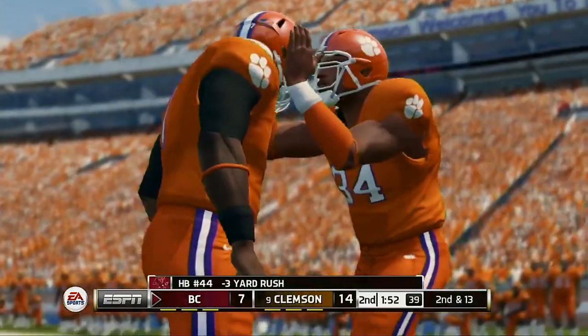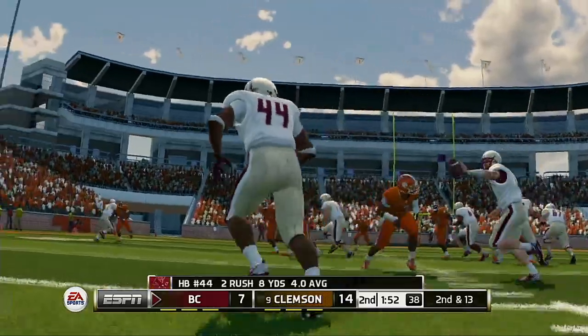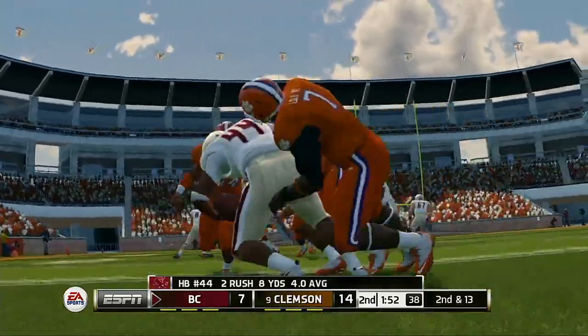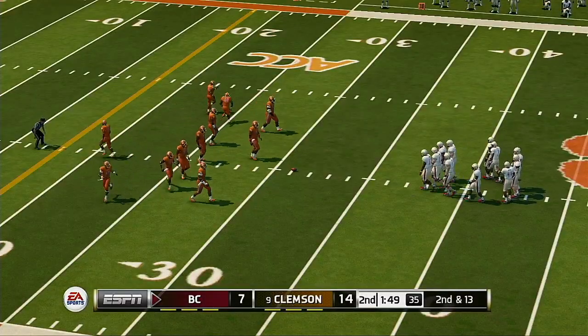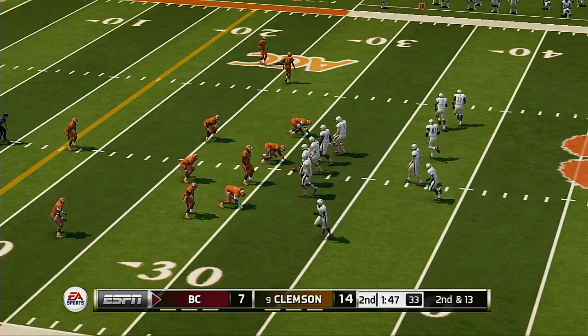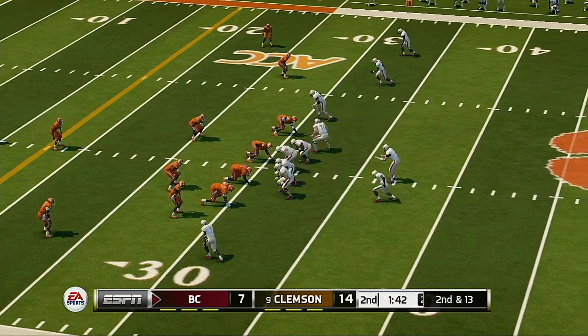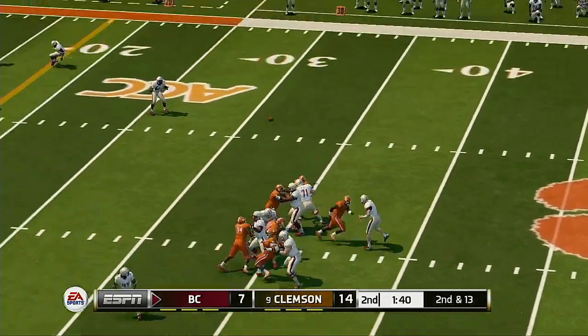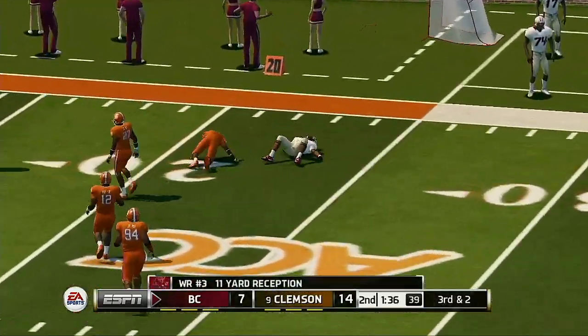For a loss. The D-line did a good job of nullifying out the blocks up front, and that allowed the linebacker to roam free and make the tackle in the backfield. We're at play number 9 of this current drive. Good tackle there in space.